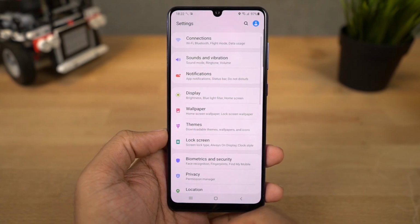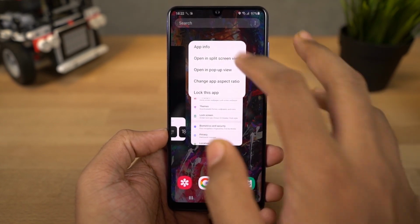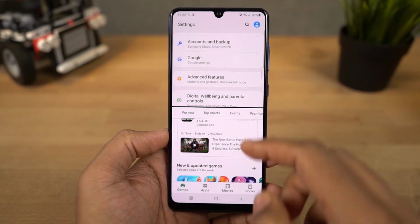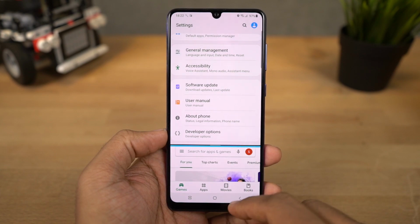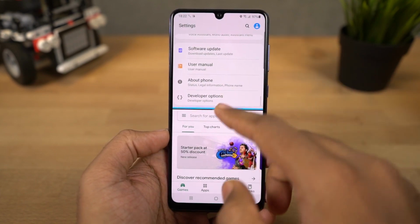Next we have split screen mode. To open any application in split screen mode, you need to first open that application, go to the recent apps page, click on the app icon and select open in split screen. Then that application will open in a split screen, and you can select the secondary application from your recent apps, or you can go to the home screen and select the secondary application from there. You can find this feature on all Android phones, and this is how you can use it on this phone.